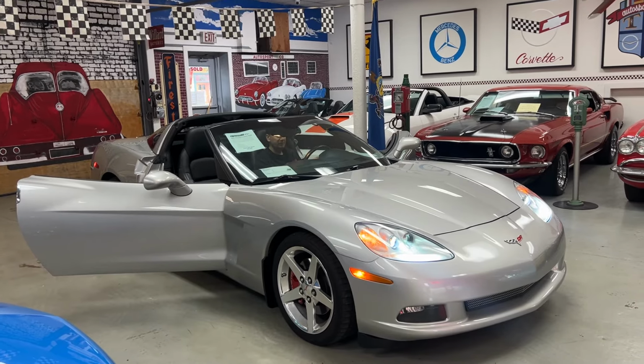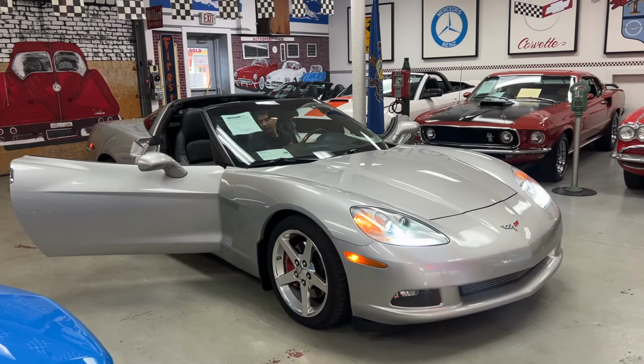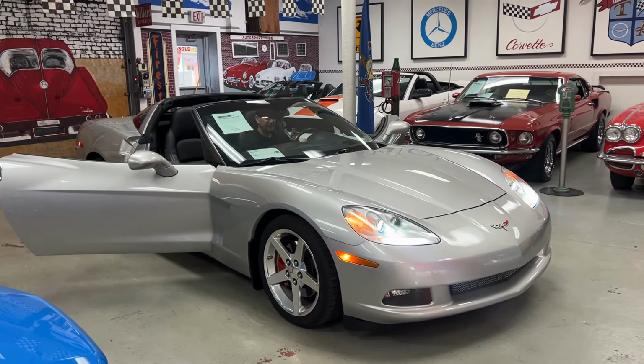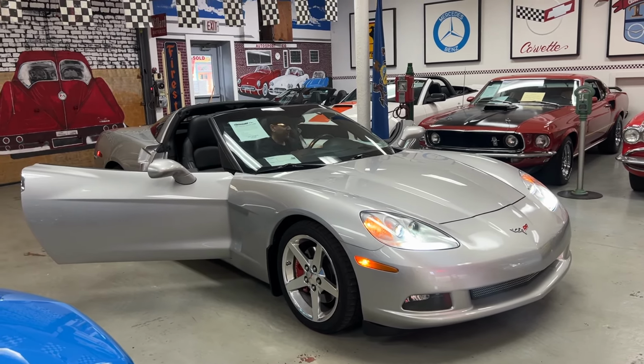There's the radio, heated seats, dual climate control, Bose stereo. It does have the books, both keys, and just a really, really nice example here.